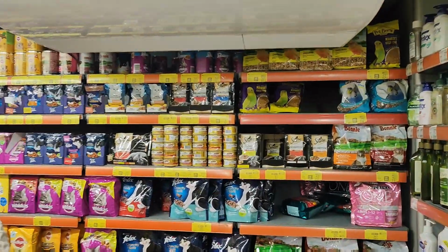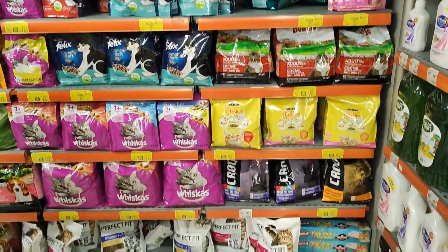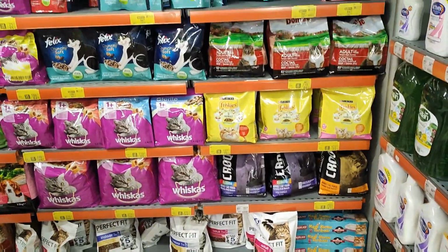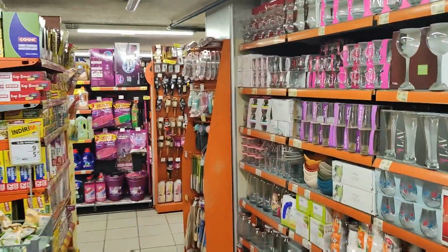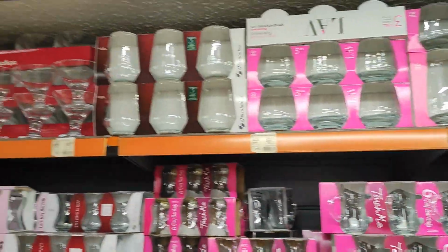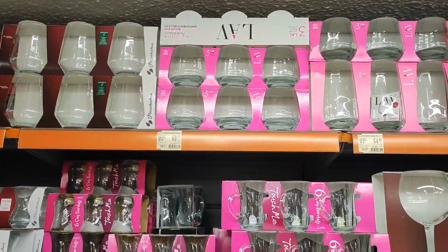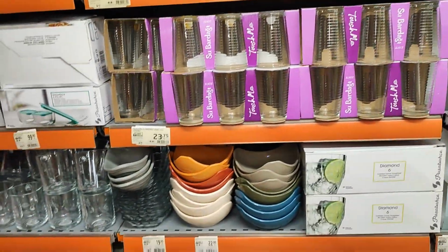Pet supplies right here. Cats and dogs galore out here in Turkey. Similar to how they are in Egypt, but these dogs are way, way bigger in Turkey than they are in Egypt, from what I've seen so far. Glassware, you guys know glass is important. Stop eating and drinking out of plastics if you possibly can. So this is cool that they have glassware here. Bowl.